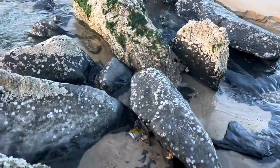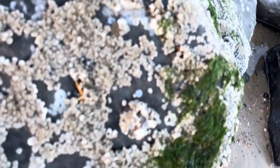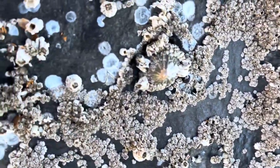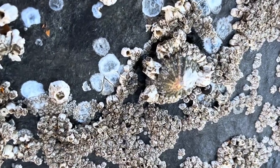Choose a place wisely, it should be a rocky terrain revealed by the low tide. They may not be very noticeable because of the barnacles that have settled on them.